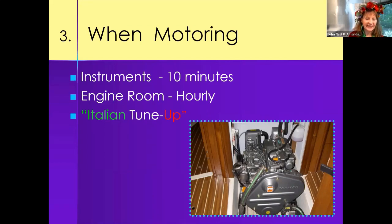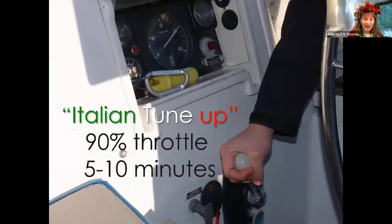Oh my goodness, what is an Italian tune-up? Well, if you're coming back to the marina and you've just been out for the day, or if you've been motoring, say, in the doldrums for a day and a half, you want to get rid of all that stuff that's built up in your engine. So you're bringing your throttle up to 90% for 5 to 7, 10 minutes, and you're just blowing all that soot out your exhaust. Plus, you're also heating up your oil a little bit and burning off any water in your oil. So it's a bit like doing a sprint at the end of a run. You're just cleaning out all that gunk that's in your engine.